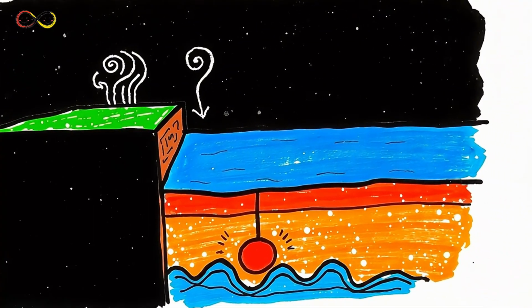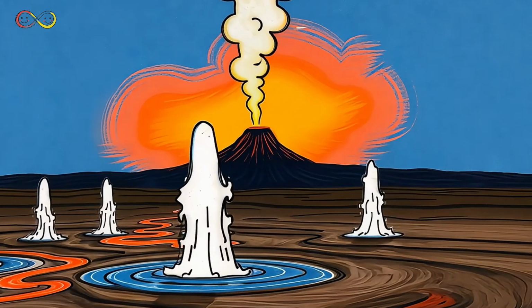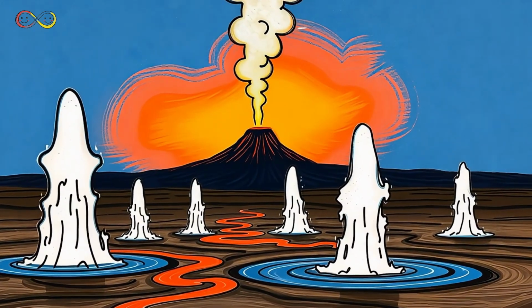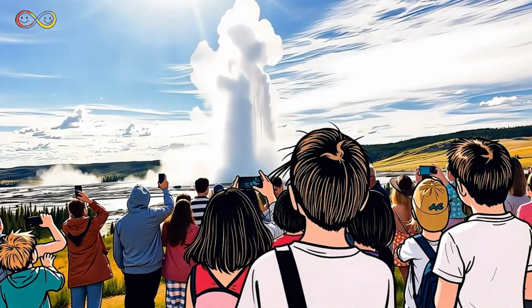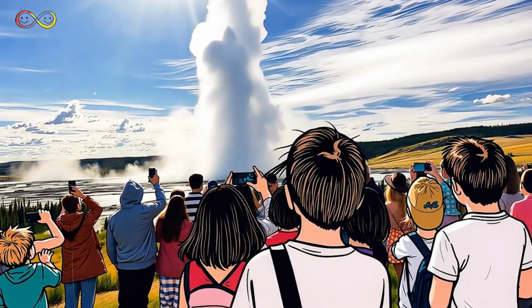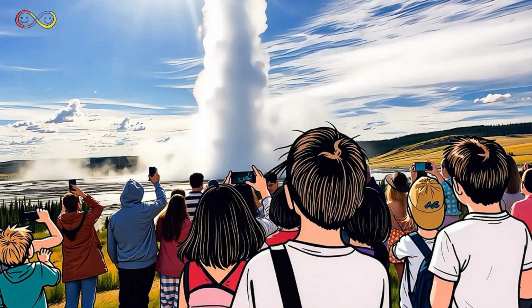Deep underground, the process begins again. Water seeps in, gets heated by Earth's magma, and the pressure starts building up. Until the next big eruption. Geysers are nature's way of reminding us of the incredible power beneath our feet. Watching one erupt is like witnessing Earth itself breathing with energy.